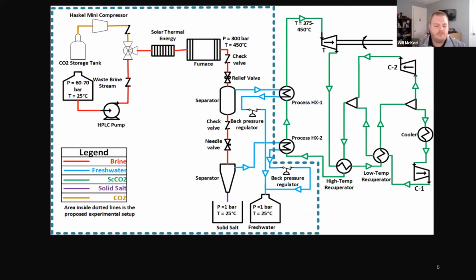The main objective is being able to fully separate the salt crystals from the water. We think this will be extremely beneficial for disposal purposes, since liquids are inherently more costly to transport than solids for further processing. And there's also a possibility of being able to separate the solids for other commercial uses as well.